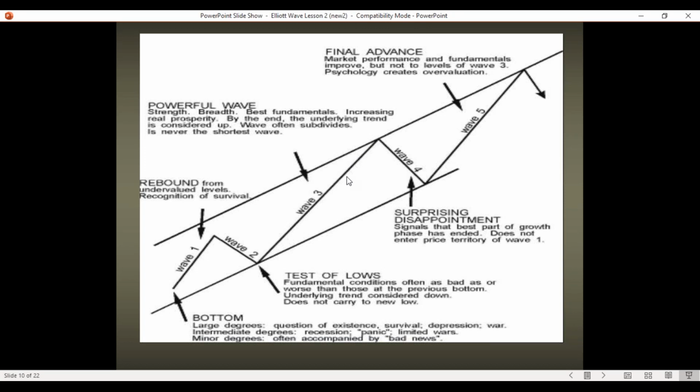And this is usually where you're seeing the fundamentals improve. This is where the company estimates they're going to make 5 cents a share, and they make 10 cents a share. They may estimate the next quarter they're going to make 10 cents a share, and they make 20 cents a share. Now that's kind of a ridiculous growth rate, but the point is that you see outperformance. You see beating expectations is usually what's happening in a wave three. And that leads to wave four.